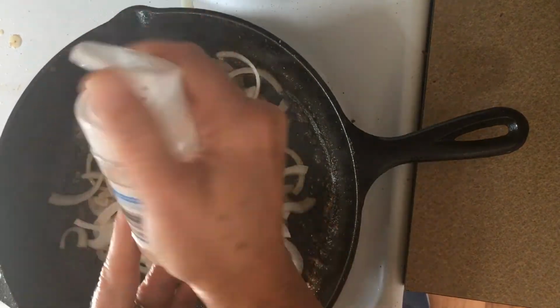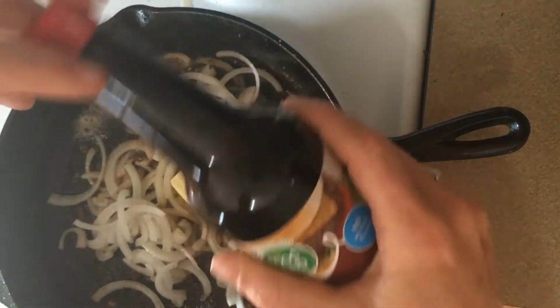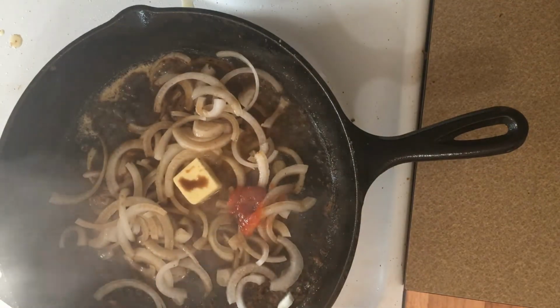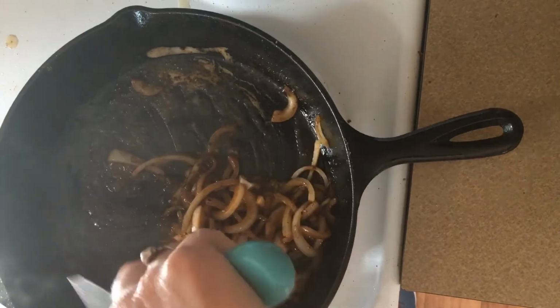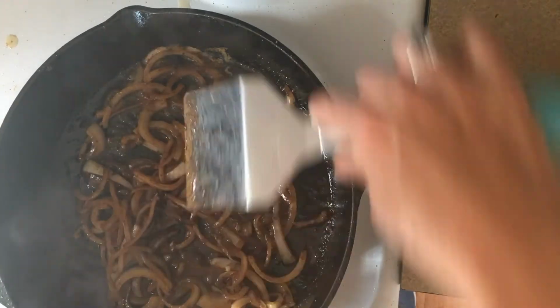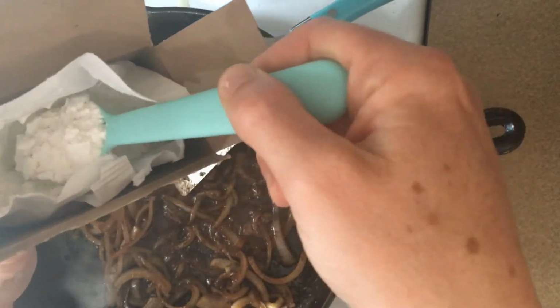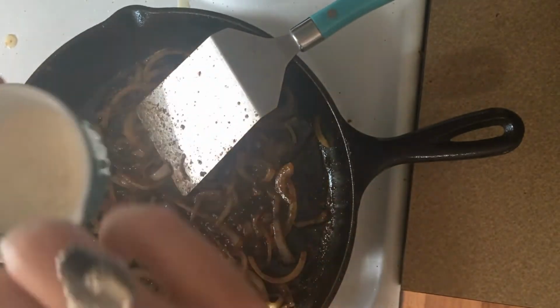Once those were cooked all the way through, I left the drippings in the pan and added some sliced onion, butter, ketchup, garlic salt, and Worcestershire, and just let those cook down. And then I thickened this up with a little, what is it called? A cornstarch slurry. I don't typically do this because I do try to stay lower carb, but this is the only way that I know how to really thicken something up. So I did add a little bit of that to this to make my gravy.